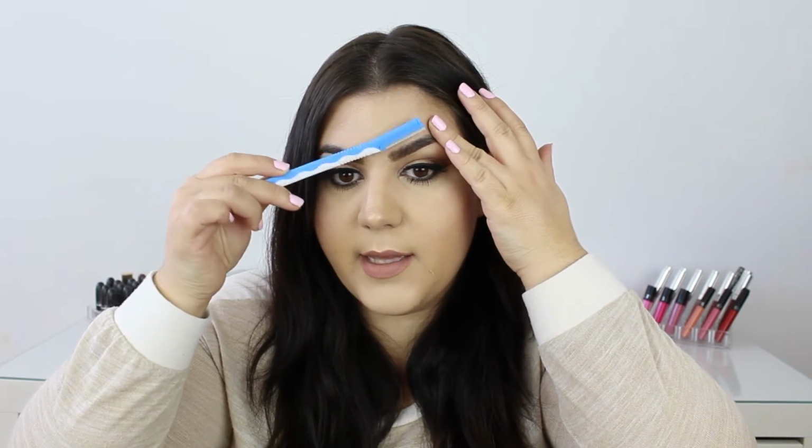So basically what I do is hold my skin taut just a little bit, and then I just shave whatever needs to be shaved. Try not to get too close to your shape, just in case you nick it and take a part of your brow off, because depending on where you buy them from, these things can get really sharp. So just be really careful with that.